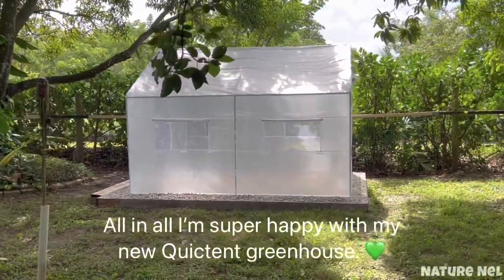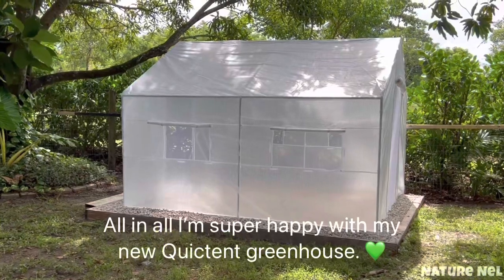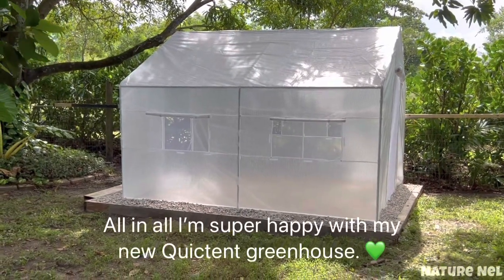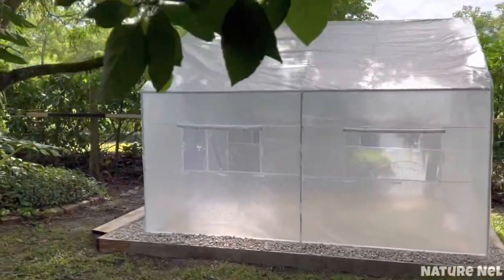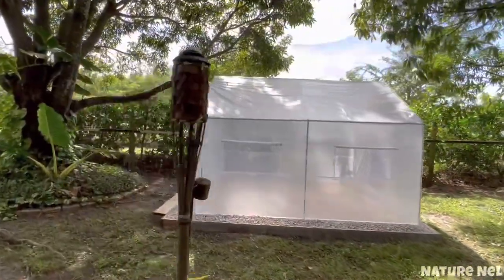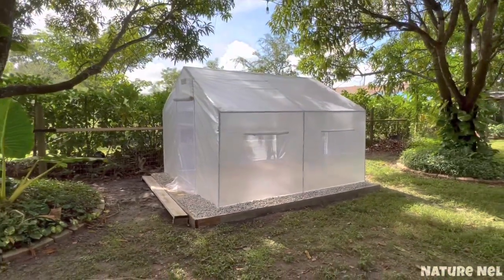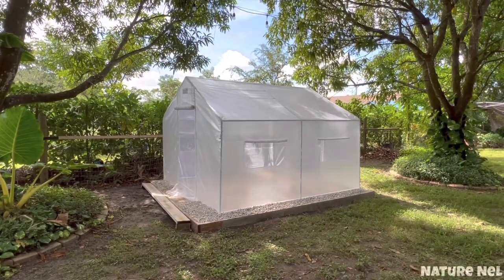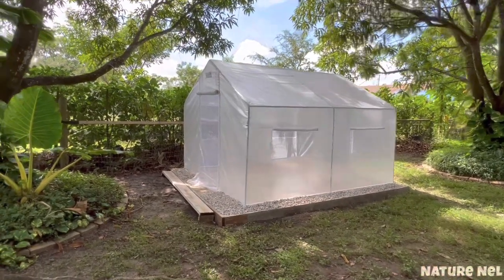Little house on the prairie. So QUICTENTS, I hope we made you proud. We are proud of what we created here. I mean, I'm just like, I want to sleep out here now. I'm serious. I just want to sit here and look at it all night long. I'm going to put little bistro lights inside, so that's going to make it really cute. I have so many ideas.